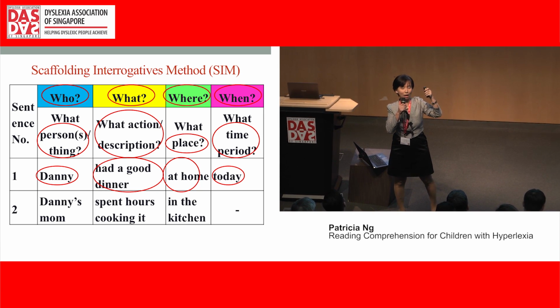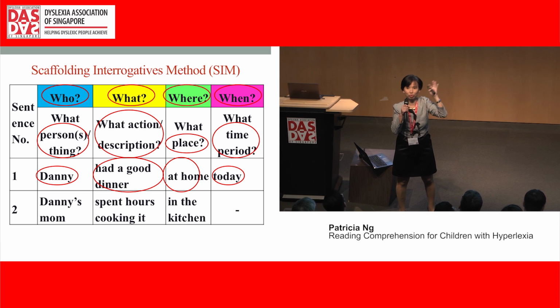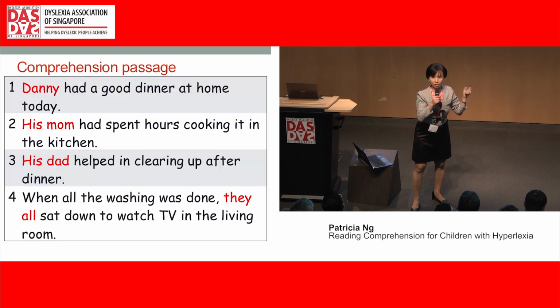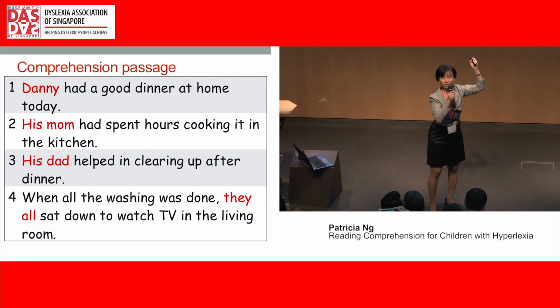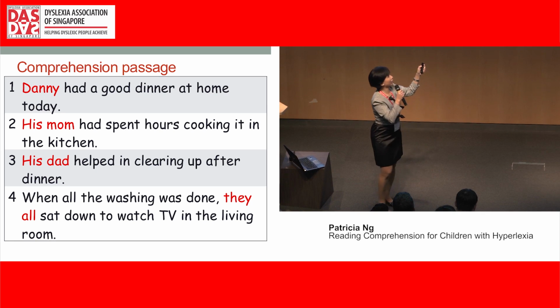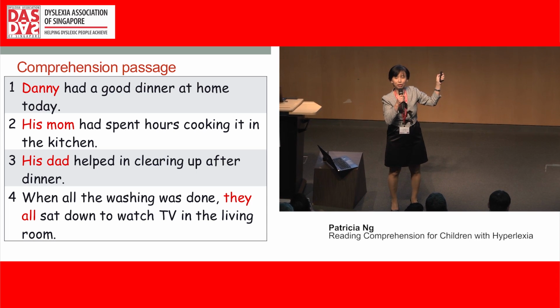Because children with hyperlexia, or this is type 3, they don't have this automaticity of sorting out the information, they get cognitive overload, and they're just reading for the fun of reading because they enjoy reading. This is the comprehension passage. For sentence number 2, his mom, I tell the child to write Danny's mom. They have to infer his means Danny's. Same thing for number 3, Danny's dad.